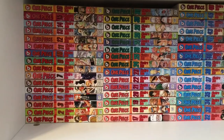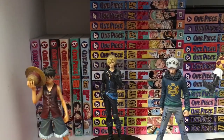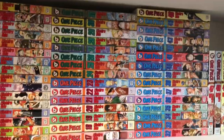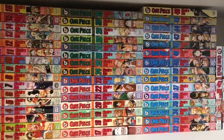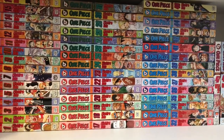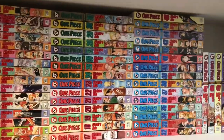So next up is One Piece 1 through 89. I almost kind of forgot how many One Piece volumes I had for a minute. I don't like One Piece as much as I used to, but that's not to say it's bad. It's definitely one of my favorites. It's currently 11th place, I believe, in my top 20 list. I'll need to look over my list again, but yeah, somewhere around there.